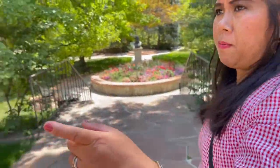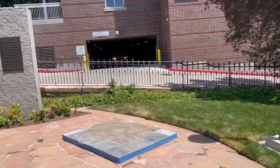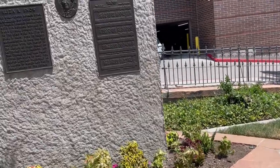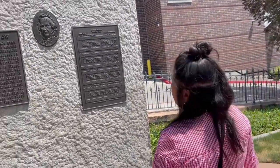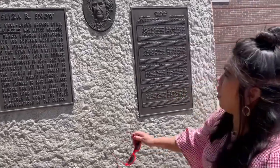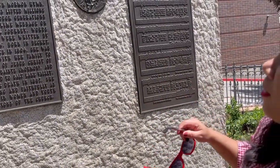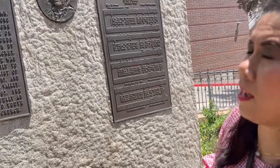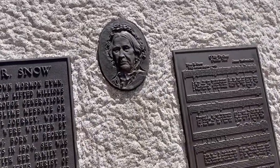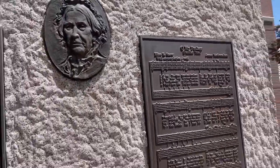Let's go over there first, maybe. Okay, we don't want to miss Eliza R. Snow. She's a very popular name. So you guys, Eliza R. Snow, the well-known Mormon hymn, Oh My Father. Okay, you all know this, guys, has lifted millions of hearts through generations, and I'm one of them, with its sublime message on man's eternal journey. So say hi to her. Hi, Eliza R. Snow.